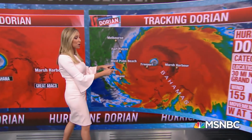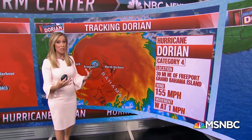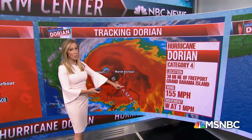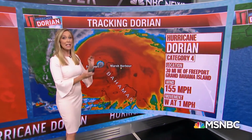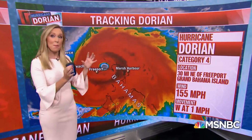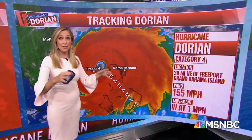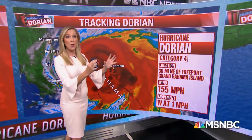155 miles per hour. That's a very powerful storm still. We're looking at a wind and rain machine. We're going to see that still over the next 5 days, let's say. Moving still at 1 mile per hour, so it's moving very, very slowly. I do want to talk about the movement. It is terrible for the Bahamas. It is a nightmare situation. It is a better situation, though, that it is moving slowly for Florida, because that allows the players to get in place, the steering mechanisms that will hopefully turn it off to the north and also the west.